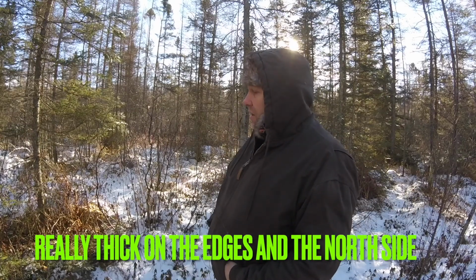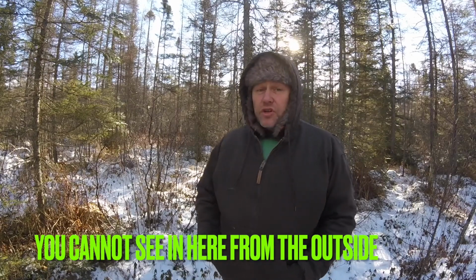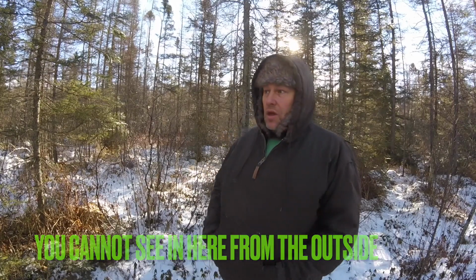This is the Tamarack bog that runs through the center of our land. It's really extremely thick in here, and there's no flat spots or anything like that, but deer do hide in here, especially during gun season when they're all getting chased around. And our goal this year is to hunt this a lot smarter. We're gonna create bedding in here.